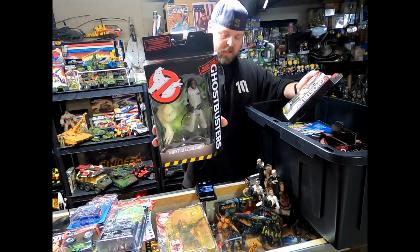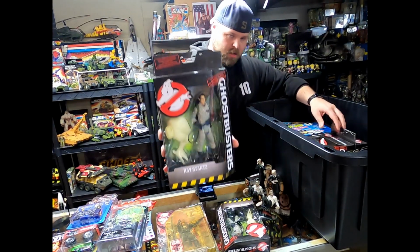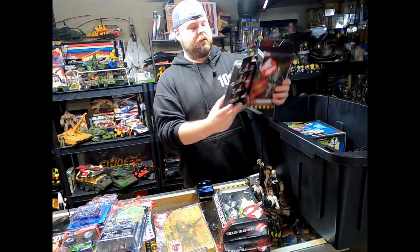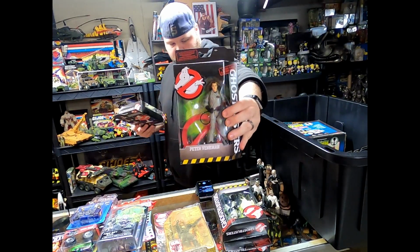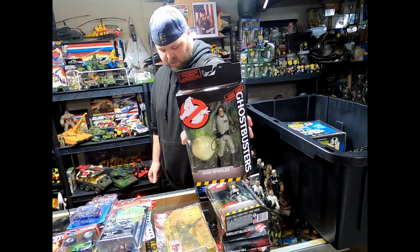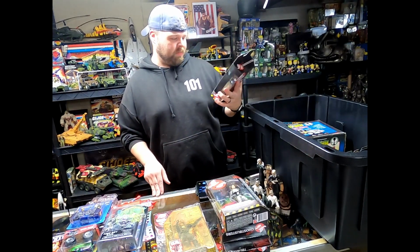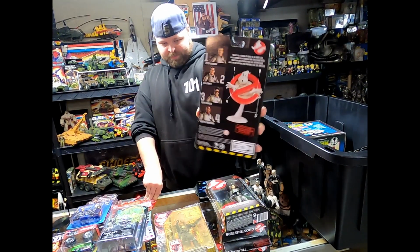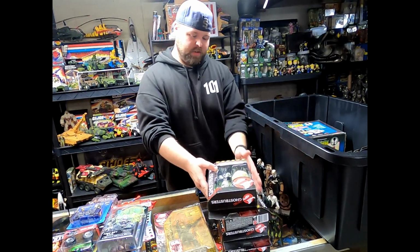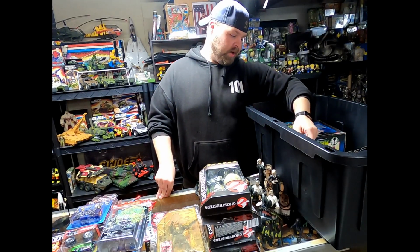The original Ghostbusters set is Winston, and Ray, and what is that, Peter, and Egon. And then if you took them out of the package, which if I can't sell my Stay Puft, I'm just going to keep them all together. Be the little logo on back, and I know this stuff is probably going to be wanted once the movie finally comes out next year.